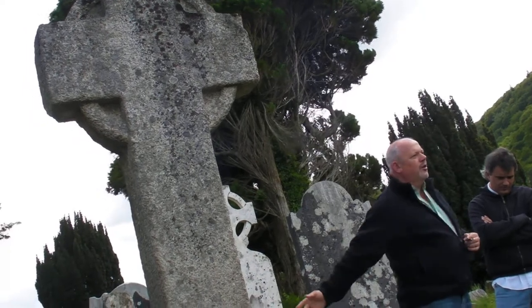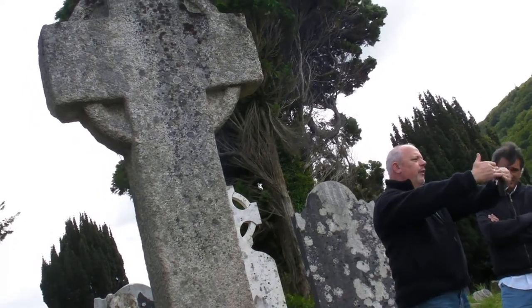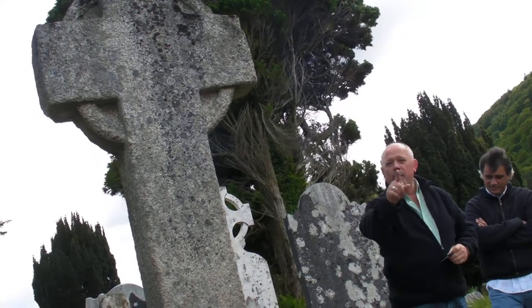People believe that if you stand behind this cross, put your arms around it, and touch your fingers together, it signifies three different things.